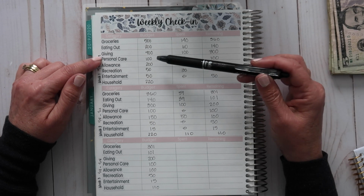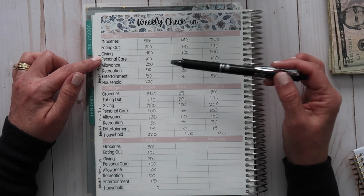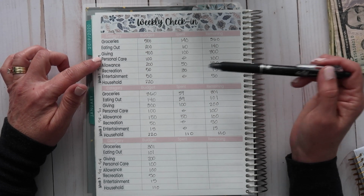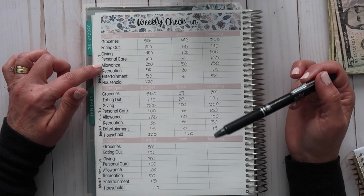Personal care, I budgeted 100. So I budgeted 170. 70 of that is my Elements massage. So 100 was what I was putting in my envelope. I put 60 in to start, and I still have that 60. So I still have $100 left in that category.